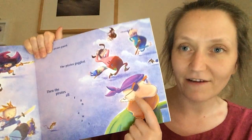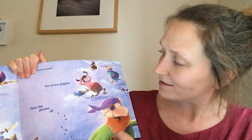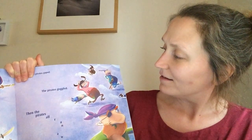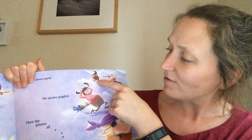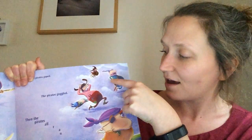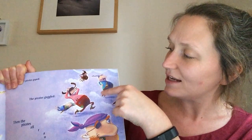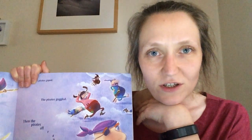Well, this little girl pirate here, look, she's got bones on her hat. Ooh. And then if we look at these pirates, we've got eye patches, earrings, okay? Here's the captain over here. You can tell he's the captain there because his clothes are a bit smarter than everyone else's. We've got a belt with a sword in here.